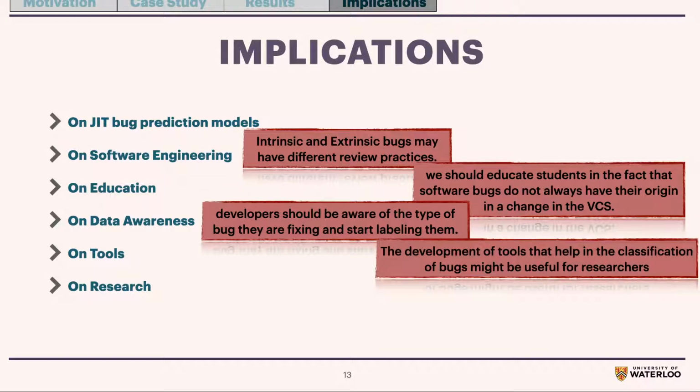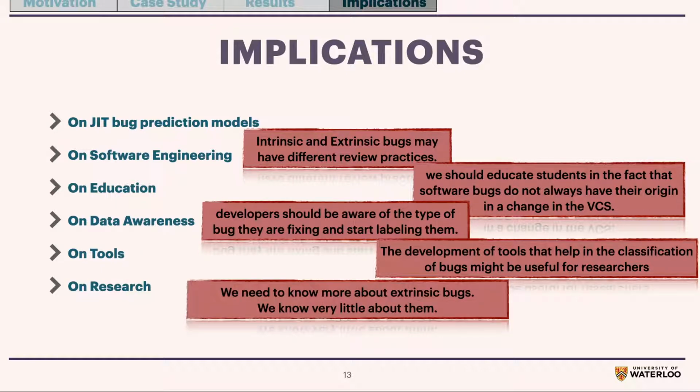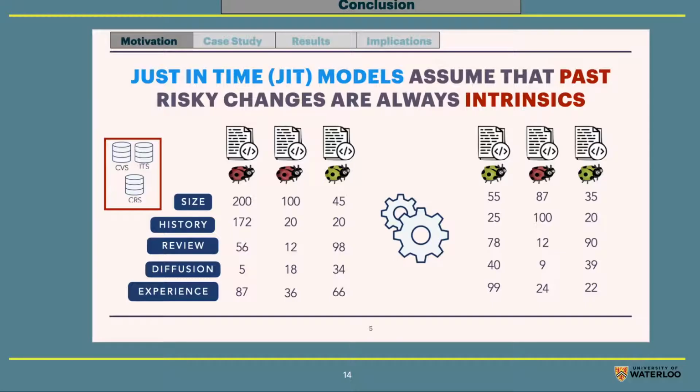We also can have implications on tools. The development of tools that help in the classification of bugs might be very useful for researchers. Finally, we can have implications on research. The different nature of extrinsic and intrinsic bugs demands further research. We believe that previous studies have focused much on intrinsic bugs, but there is a lack of understanding, research, and tools on extrinsic bugs.